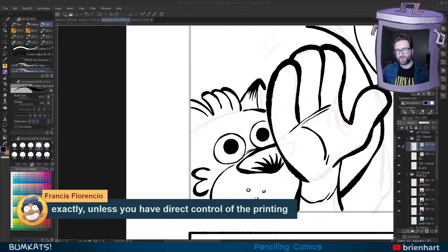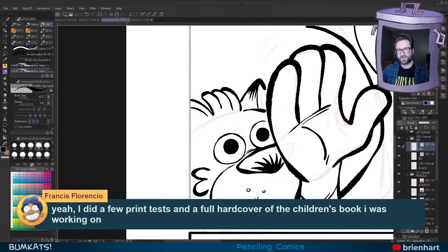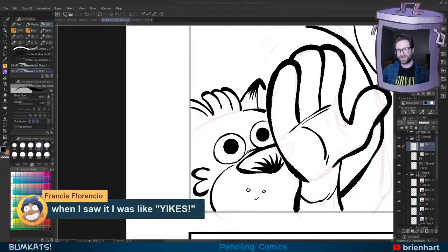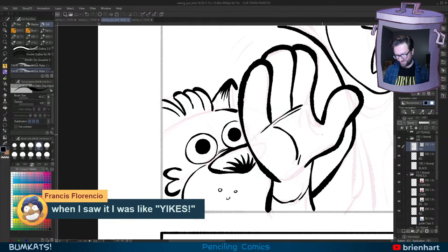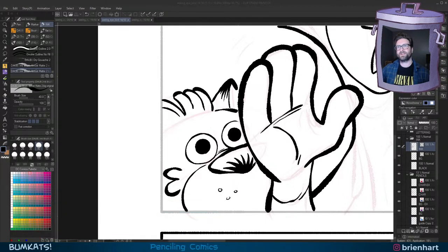Exactly, unless you have direct control of the printing. Yeah, I did a few print tests and a full hardcover on the children's book you're working on. Okay. When I saw it, I was like, yikes. Yep. Great that you got the tests done, so you had to go back and fix a ton of stuff. Definitely. At least you were able to test it out and fix it accordingly.